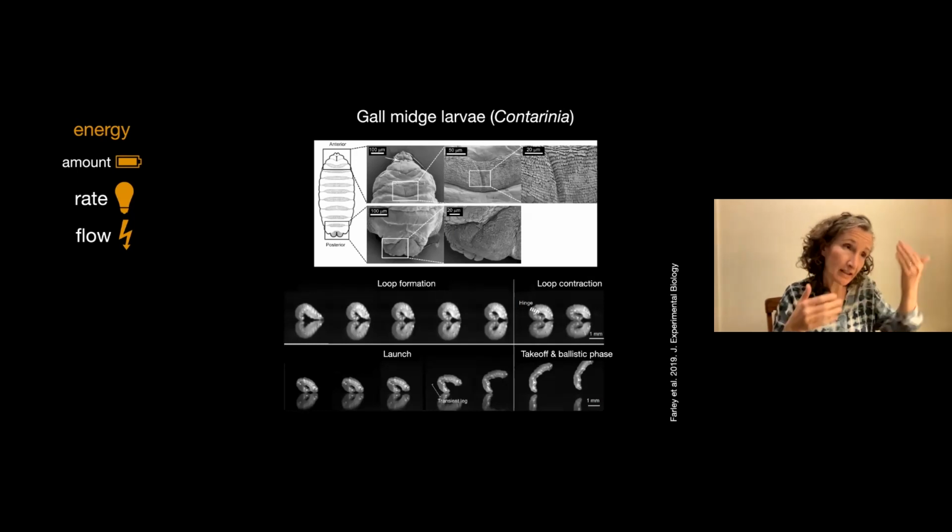But what's really neat is if you look at that ventral view, the bottom of this larva has patches of hair all along its body. And it has just simply evolved to use a couple patches just for the purposes of this jump, and to basically break through that in order to control the rate of energy flow.